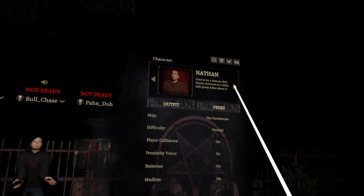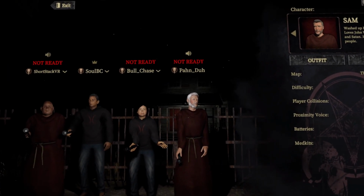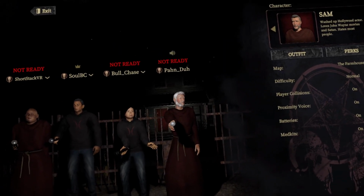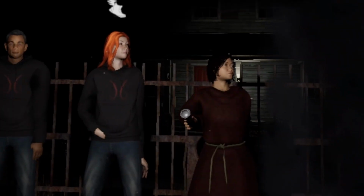In the lore, you're also one of the cult's most trusted followers coming to save their beloved leader. You choose from several different character models with customizable outfits and abilities that you can get by playing the game or through microtransactions.